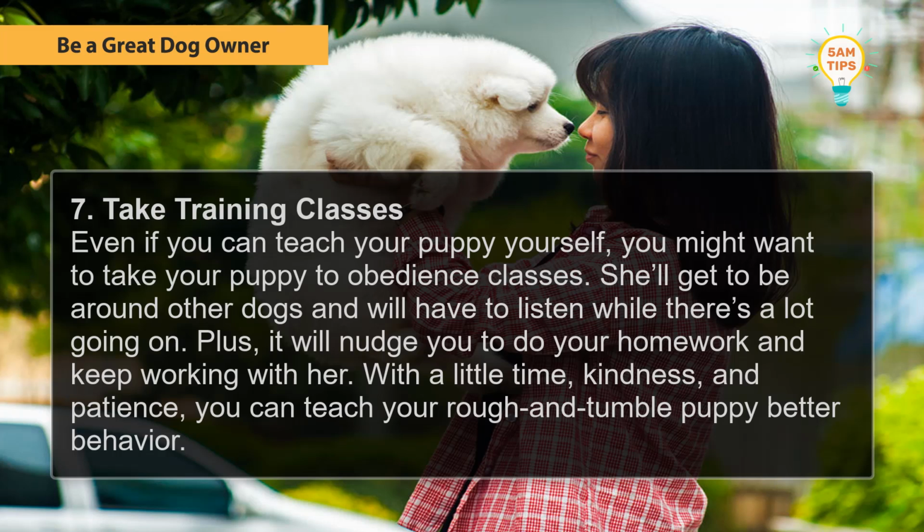7. Take training classes. Even if you can teach your puppy yourself, you might want to take your puppy to obedience classes. She'll get to be around other dogs and will have to listen while there's a lot going on. Plus, it will nudge you to do your homework and keep working with her. With a little time, kindness, and patience, you can teach your rough and tumble puppy better behavior.